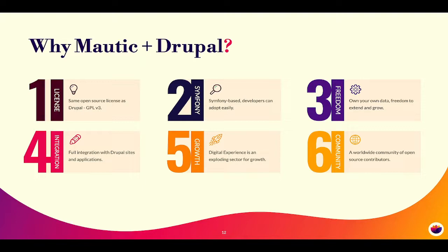There's lots of integrations with Drupal and different ways to integrate with Drupal, but we also have integrations with CRMs, with other CMSs, with any other kind of application. We have a third-party ecosystem where people can create plugins and have things tied in with Mautic, and we have a fully open REST API as well.